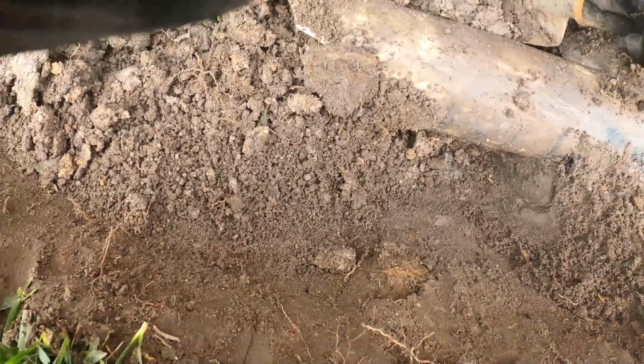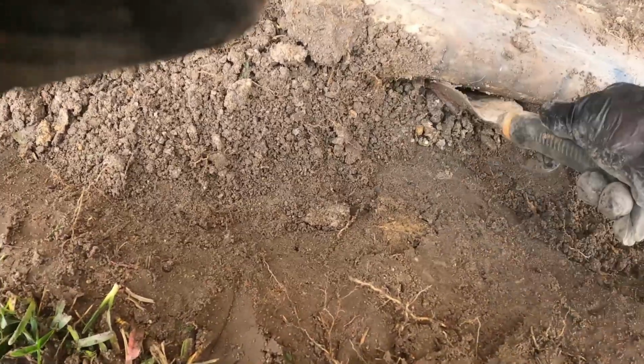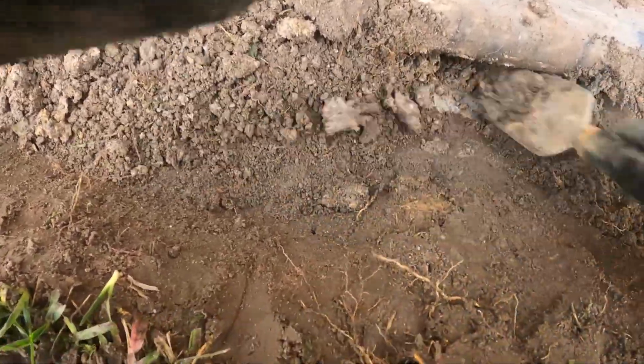And you cut through the pipe and then you can cut that service. But I'm pretty confident there'd be nothing under here where I'm in this person's yard, but you never know. And I'd rather spend a few minutes tunneling under the pipe to make sure than do damage to another service.